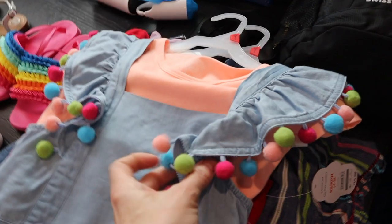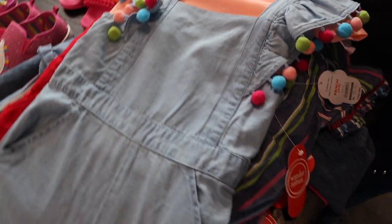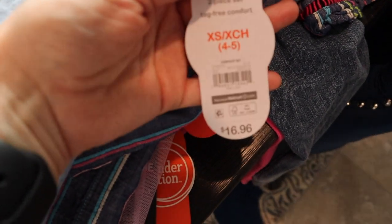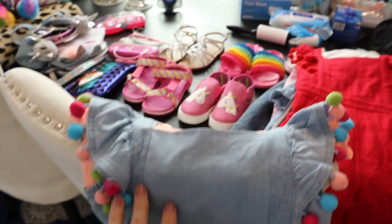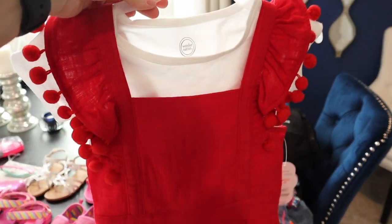Next, oh my gosh, I had to get two of these. These were so cute. Oh my gosh, it's like a little chambray jumper. It's so stinking cute. These are from the Wonder Nation line, and it was $16.96. Now, I got two of these because, like I said, I just couldn't resist. So cute. Love it so much. I got the red one with the white shirt. It does come with the white shirt attached. This one's more of like a linen material. This one was also $16.96.